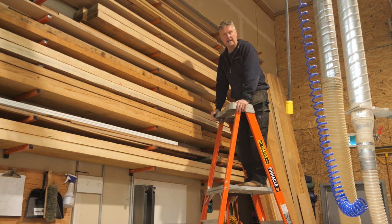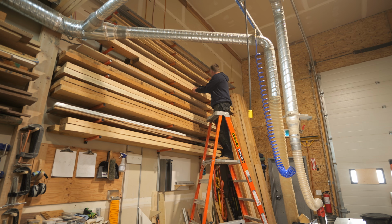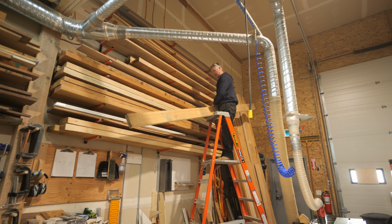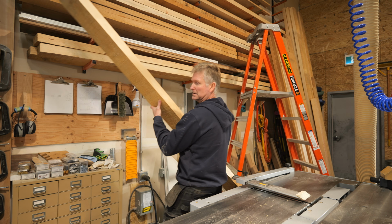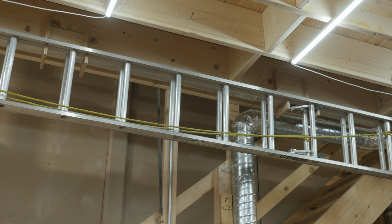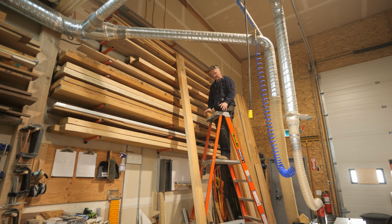It really is a game changer when it comes to either working off the ladder or, just in my case here, accessing materials. So for me, being able to lift these pretty heavy pieces of lumber off the racks and get them down to start working, I can't do that off a regular step ladder, and I certainly can't do it off an extension ladder where it would be in my way. This platform ladder is awesome.